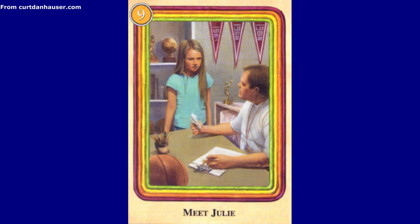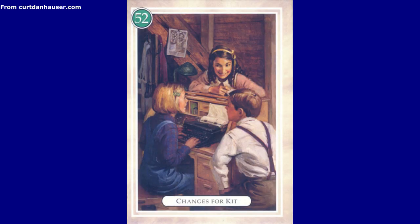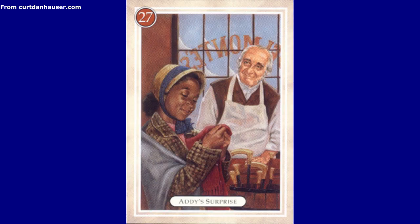In 2007, with Julie's release, she got a 25-card set, as well as Kaya receiving 31 and each other historical character once again getting 17. In 2009, with Rebecca's release, she got 31 cards. In the same year, Julie got 25, Kaya got 31, and Kirsten, Molly, Felicity, Addie, Josefina, and Kit got 17. The rarest of these cards is Kit's 2001 series, followed by Kit's 2000 series, and Samantha and Addie's 1998 series. No historical dolls released after 2010 had trading cards.